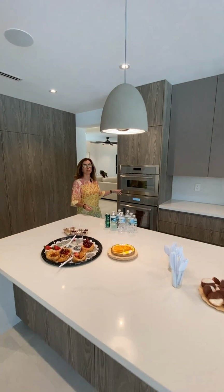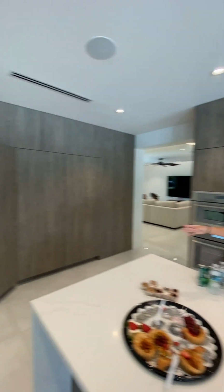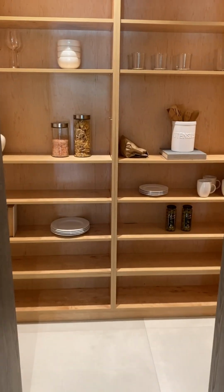This is all Thermador, and the pantry is there with a wine cooler. It's a beautiful setting.